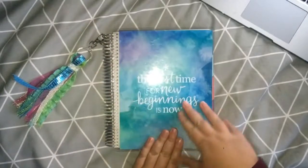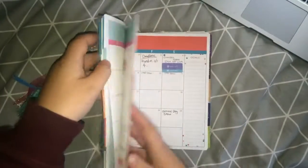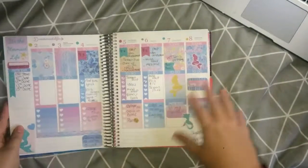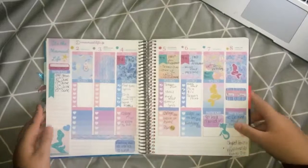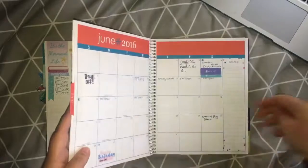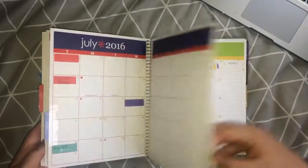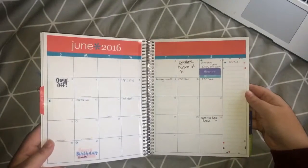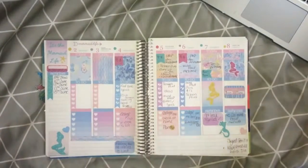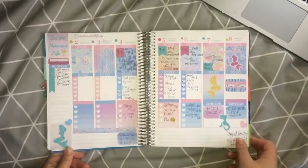So I was using an Erin Condren last year. I didn't start until, when did I start? May. Yeah, I started in May, and the reason I started in May was because I bought this in the sale, because obviously the new planners came out in July, or was it June? I can't remember when the new planners were coming out, but they were doing this for like $25 and I was like, oh, I might as well try it.